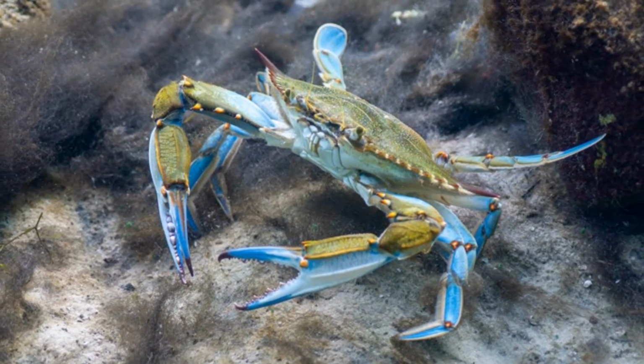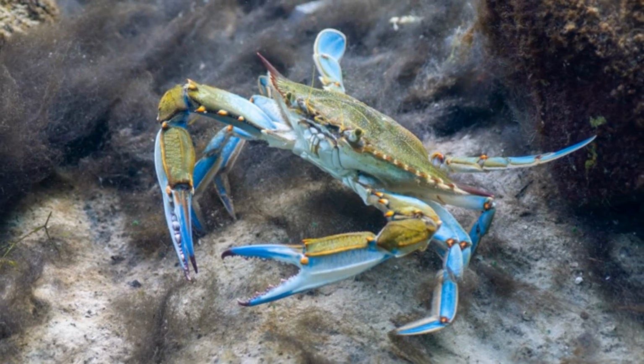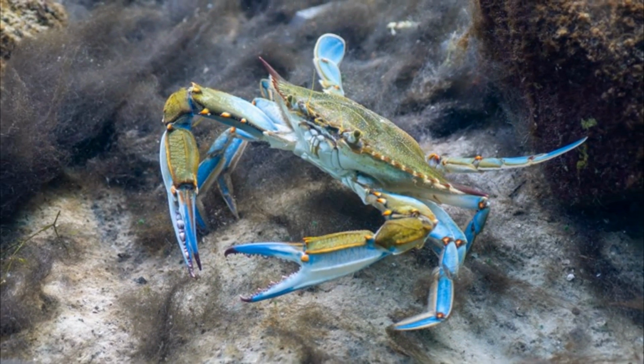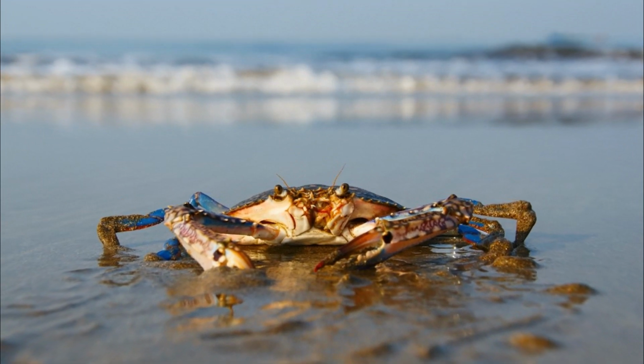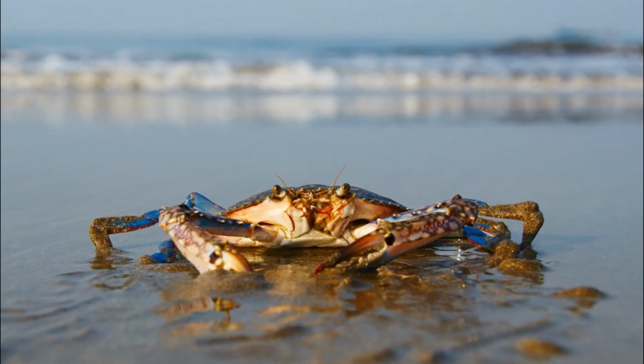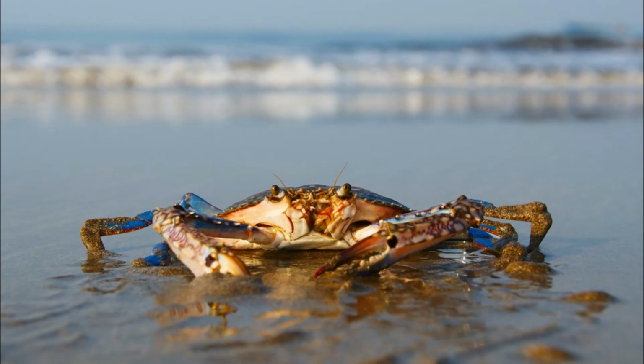Once a connection is established, the male blue crab grasps the female's apron with its claws. The pair then copulates, with the male transferring sperm to the female. Mating typically occurs in the upper reaches of estuaries, where salinity levels are lower.